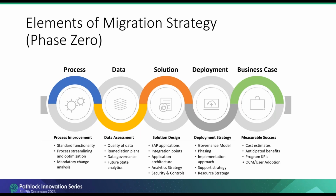So shown here are what we consider to be the key elements of a migration strategy, or what we've referred to as a phase 0 effort. Each of these elements are elements that need to be planned for and addressed during pre-migration. When we think about process, what's important is to understand where we should optimize existing processes and where we should keep our processes as is. We'll talk about process a little later in the presentation.